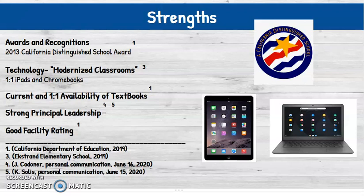When I interviewed Mrs. Solis and Mrs. C, they also both explained that Principal Wang has been a strong leader who is very supportive and often asks staff members for feedback. The school also has a good facility rating, which means that the school building is safe and meets regulations.